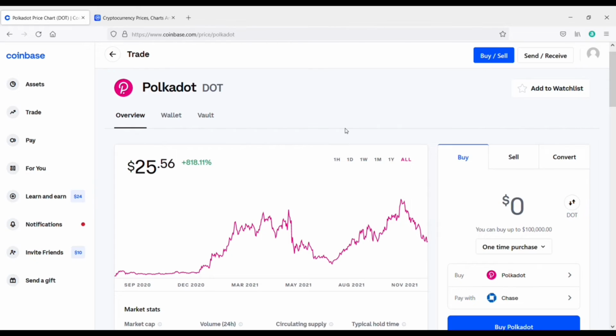It's got a lot of partnerships, a lot of projects running off of it, and I only see it growing in the coming years. So it's another one that if you average into it, I feel like you'll do just fine. It's also in the top 10 right now on CoinMarketCap, and I anticipate it's really going to stay that way.